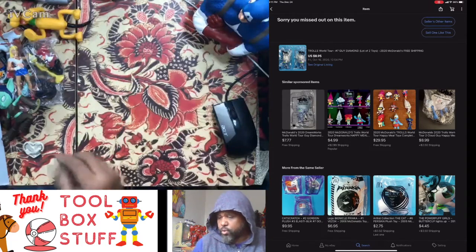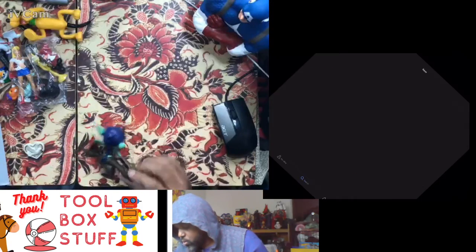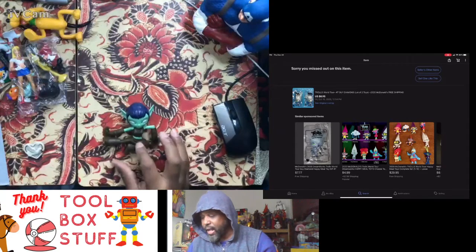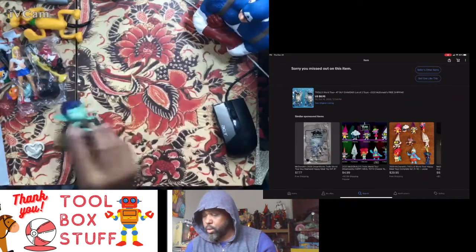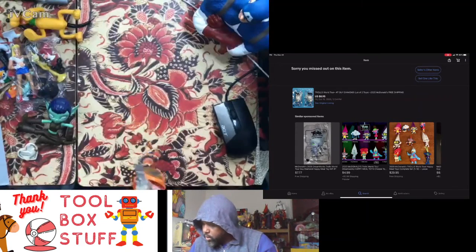Let's see if 2 is gonna work. I think this is another McDonald's toy. I don't know who it is though. That's the problem. See, if you can't identify these, it's really, really hard. Let's go with the one we can identify. This is the Ewok. From what year?